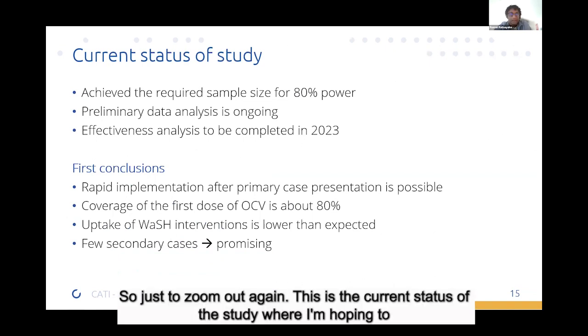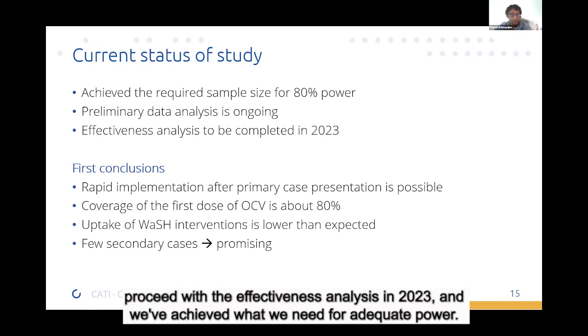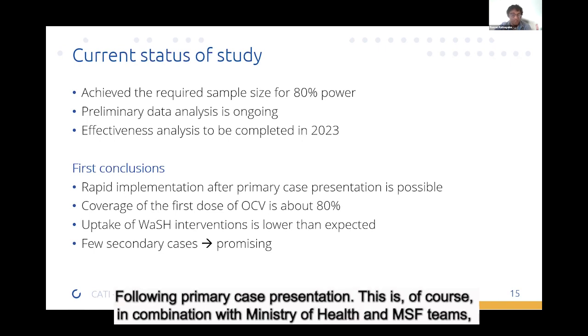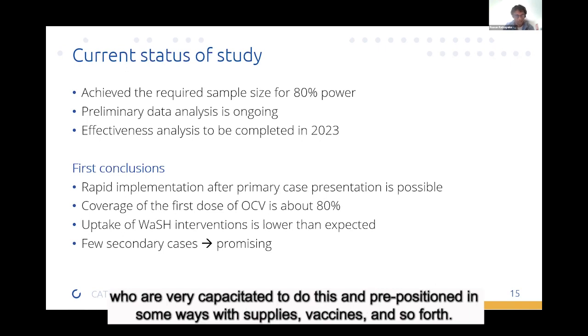So just to zoom out again, this is the current status of the study. We're hoping to proceed on with the effectiveness analysis in 2023, and we've achieved what we need for adequate power. And in terms of broad first conclusions, we can see implementation-wise that rapid implementation is possible following primary case presentation. This is, of course, with combination Ministry of Health and MSF teams who are very capacitated to do this and pre-positioned in some ways with supplies, vaccines, and so forth.